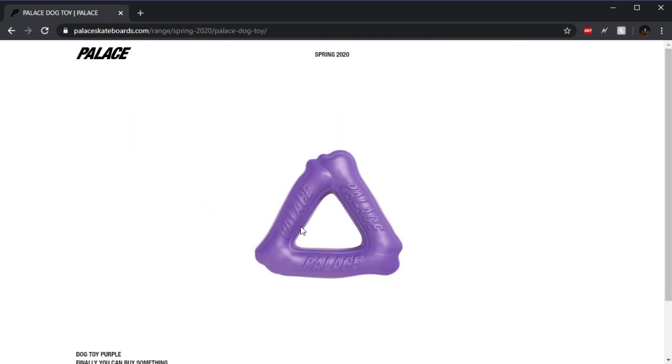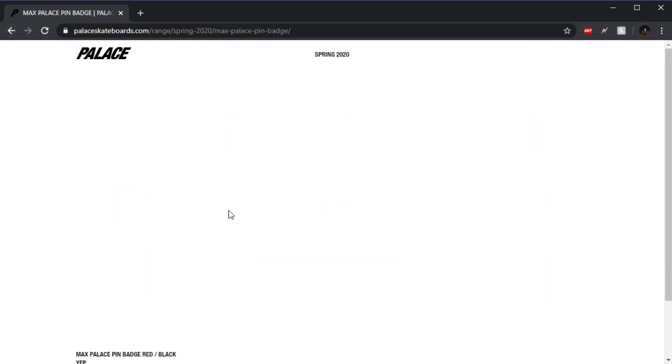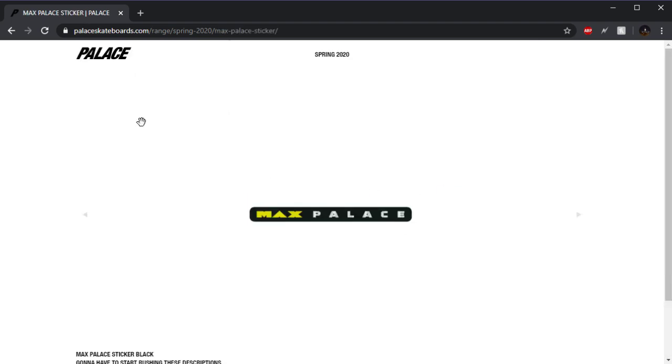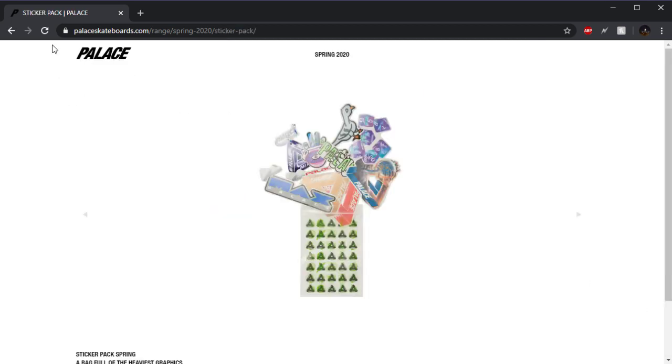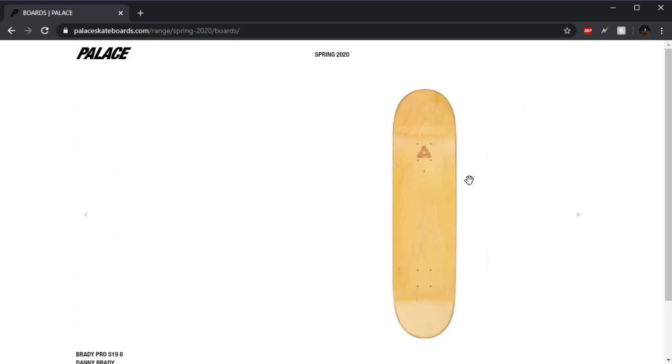Palace dog toy, only coming in one colorway, kind of interesting, a little purple bone one, and I think they did this bone Trifurg last season. Palace Max Palace badge, the pigeonhole pin, yeah, it's just a pin. You got some more pins, domino pin, keyring, these bags, they've done the bags before. One lone sticker, which makes me think it must be one of those gel ones or something that they'd put by itself. Sticker pack, you know, got all the other stickers. I don't know if people actually buy those, but yeah, here you go.